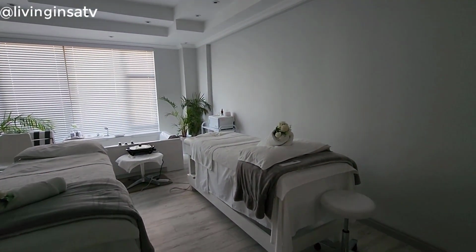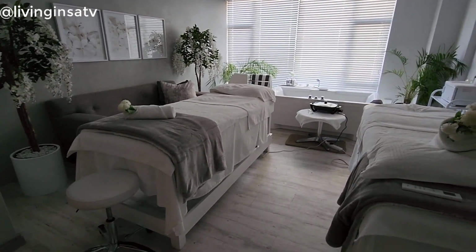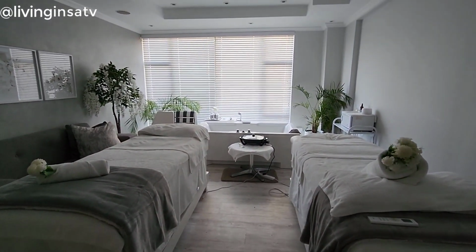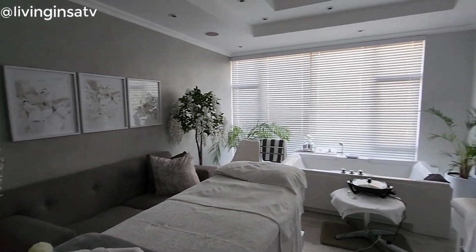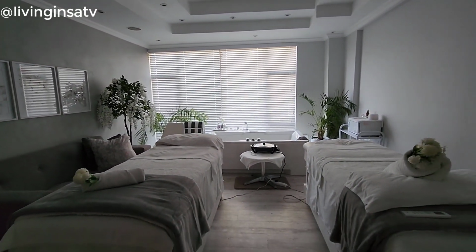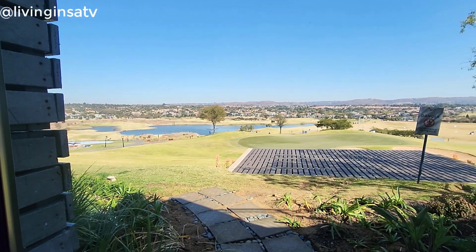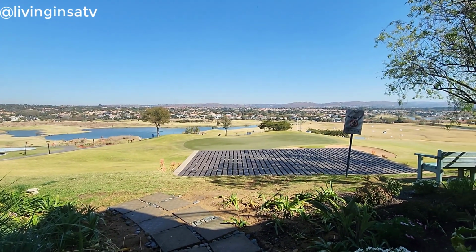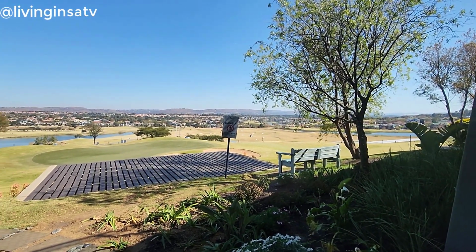Guys, we have been inside of probably the most expensive places in Joburg, but this estate just takes my breath away everywhere I go. Really, really stunning. Yo guys, if you're looking for a golf estate or something to buy in Johannesburg, this is the place to go. I'm really amazed, even the construction of the houses itself, they are very well built.